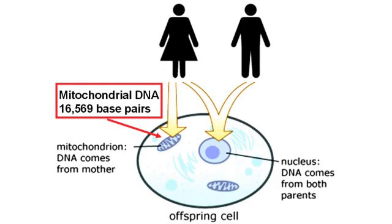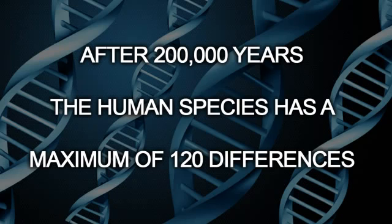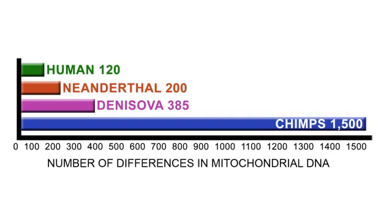Remember, mitochondria float outside the cell's nucleus and are the power plants inherited from females only. Because mitochondrial DNA is so crucial to proper cell functioning, it very rarely changes. In the 200,000 years of human existence, our mitochondrial DNA has accumulated a maximum of 120 base pair changes. Neanderthals have around 200, the newly discovered prehuman Denisova has 385, and chimps quadruple that to 1,500.